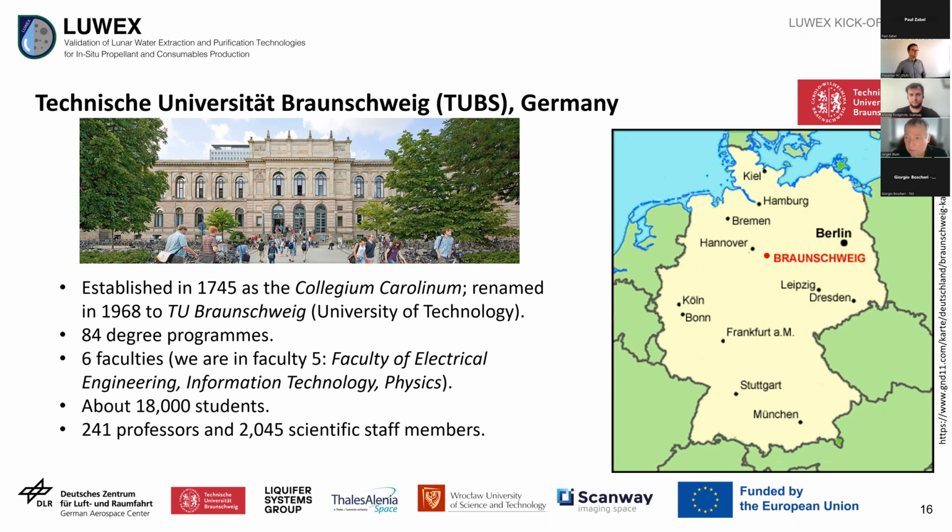We do have 84 degree programs in all kinds of fields. And the university consists of 6 faculties, and I myself am in faculty number 5. It's the Faculty of Electrical Engineering, Information Technology, Physics. And I'm, of course, in the physics part of it. We're a middle-sized university. We have about 18,000 students and 240 professors and scientific staff of about 2,000 people. Next slide, please, Paul.